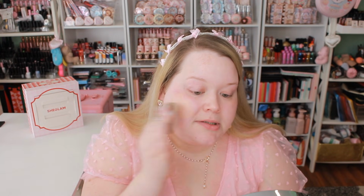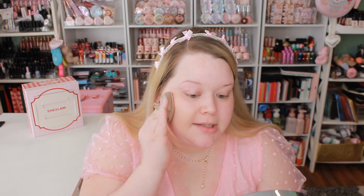All right, so I've got my cushion foundation here. I'm gonna go ahead and dip into here to get some of the product, and I'm gonna start applying this to my skin.